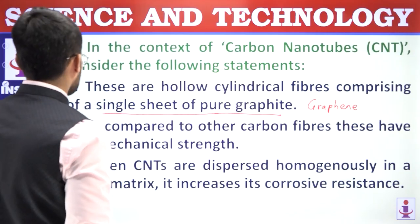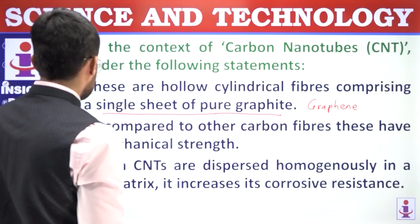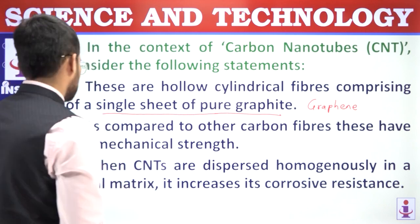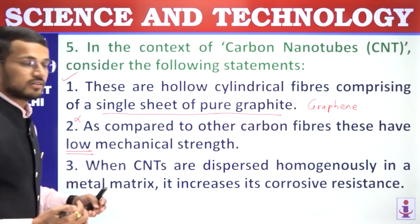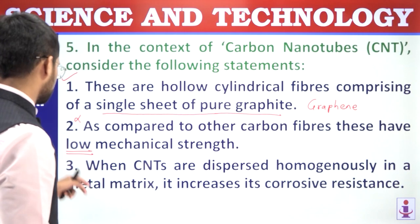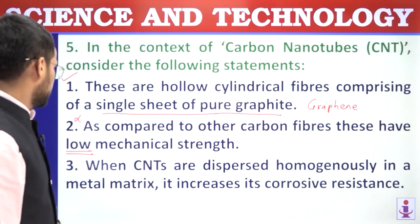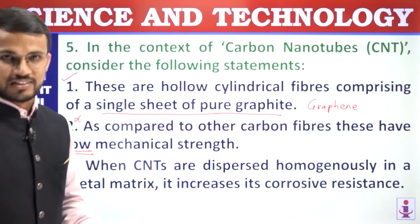Second, as compared to other carbon fibers, these have low mechanical strength. Now this statement is incorrect because the mechanical strength is higher in CNTs. So the second statement is incorrect. Third, when CNTs are dispersed homogeneously in a metal matrix, it increases its corrosive resistance.